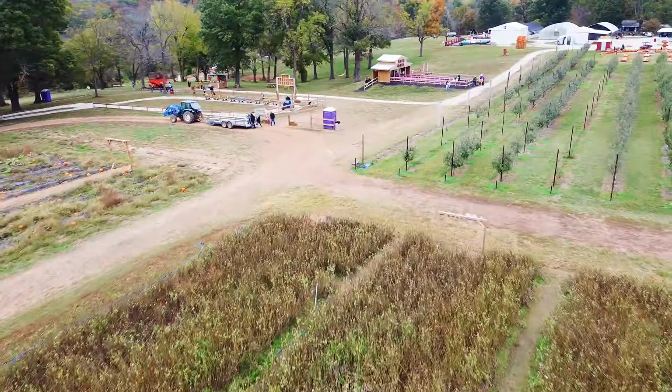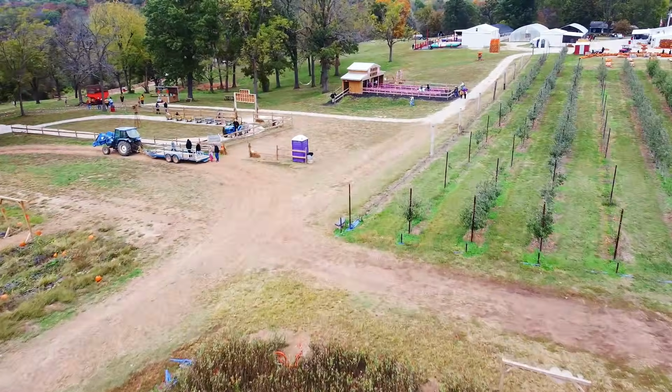So these people are getting on their hayride here. And then we have the Orchard Express and kids ride.